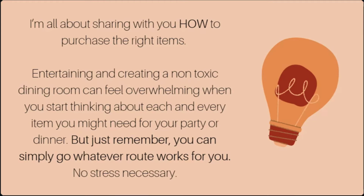I also like to give you my top picks, but to be honest, I'd almost rather teach you how to shop for things than just what to buy. Entertaining and creating a non-toxic dining room can feel overwhelming when you start thinking about everything you have to replace. But just remember that you can simply go with whatever route works for you. No stress necessary. You don't have to replace everything. You can pick and choose what you want to do. So let's get into the materials.